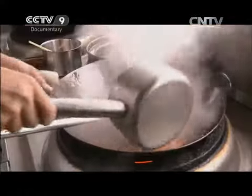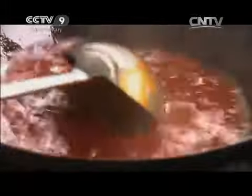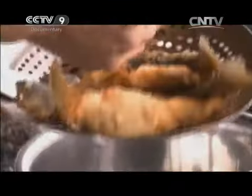Water is added to the mixture, and it's brought to a boil. The residue is removed. A thick stock is ready. The fried fish is put back into the pot and cooked for another 30 minutes or so in the spicy mixture. When the stock is almost dried up, the dish is done.